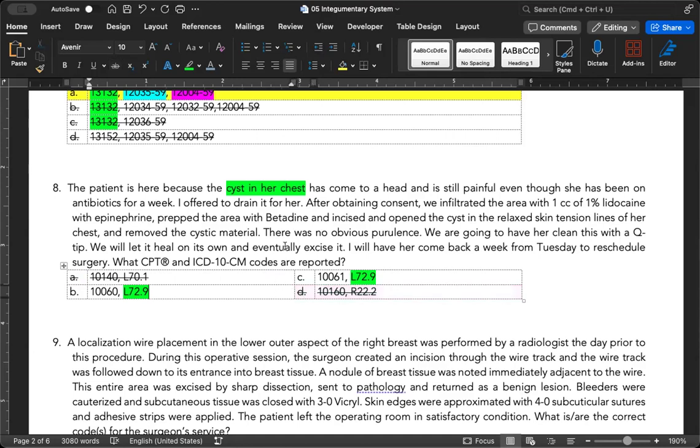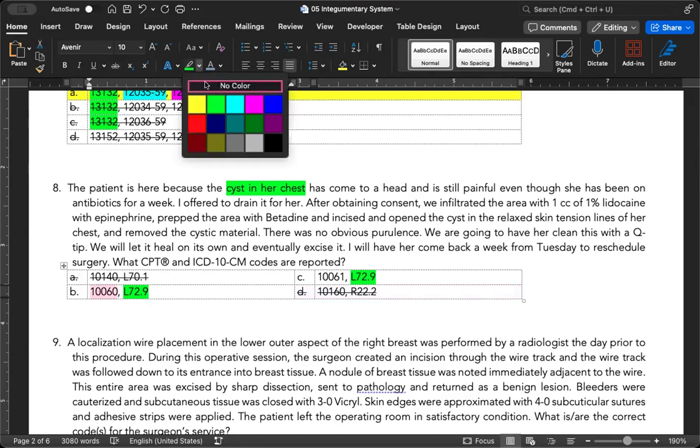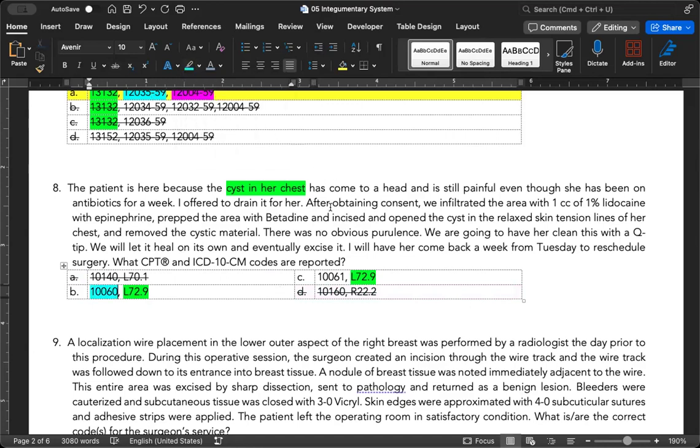So with the drainage that we did here, that is going to be considered a simple, right? So we're going to have 160 as the CPT code. So here we did an incision and opened the cyst. So there's our support for that.